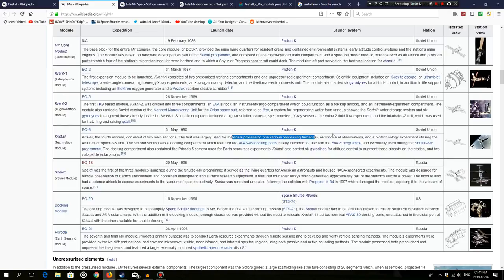So, somehow I would like to have one of those parts that convert ore into fuel on this station segment. I think that will be appropriate there. Also, more astronomical observations, biotechnology experiments, and the various docking ports. These were, of course, intended for the Buran program, but were eventually used by the shuttle. So this docking compartment also contained a camera and further gyrodynes. So again, we have to make sure that we allow for some reaction control there.